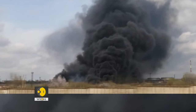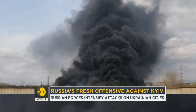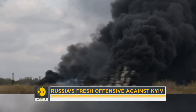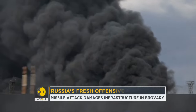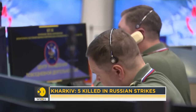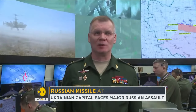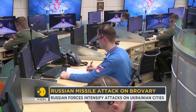Accelerating its attack, Luhansk regional governor said that the Russian shelling in the eastern Ukrainian town of Zolote had killed at least 2 people and injured 4. Earlier, Moscow pounded the Ukrainian rocket factory near Kyiv's international airport. Taking onus of the attack, Russia said that it used sea-based long-range missiles to hit the Vizar factory where the plant was situated.